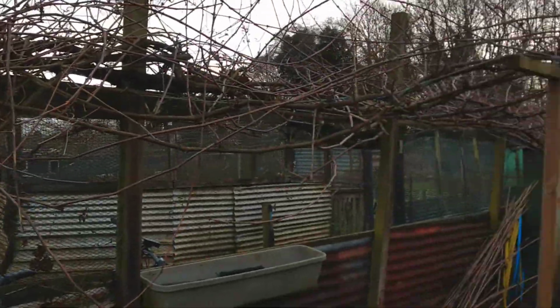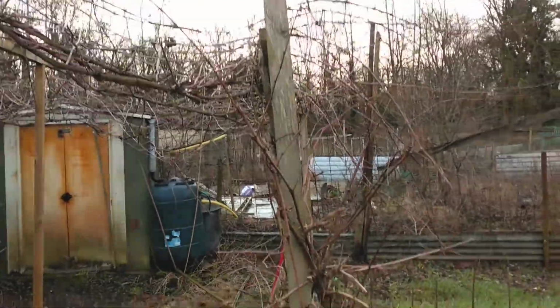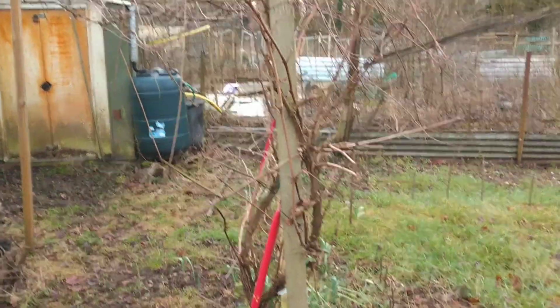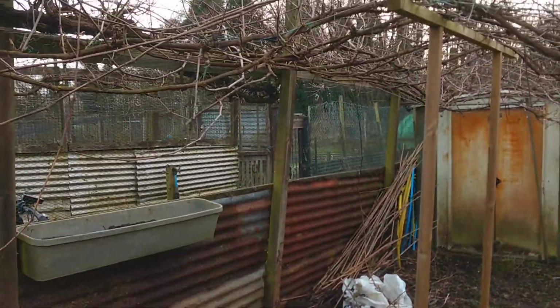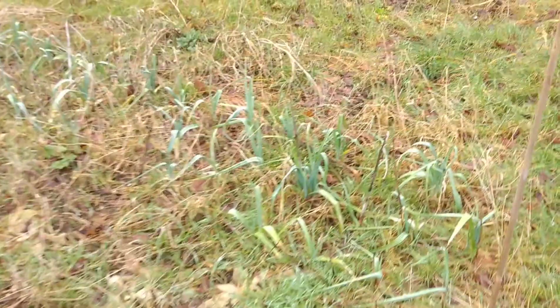This is our grapevine. As you can see, it needs some tidying up. The posts are a bit leany there as well, and the fence has got some work to be done. I'm actually surprised it's still standing after some of the winds we've had. But there are some leaks there which will need to be dealt with.